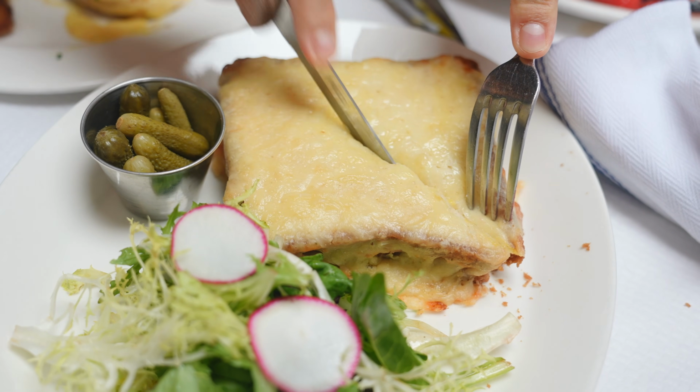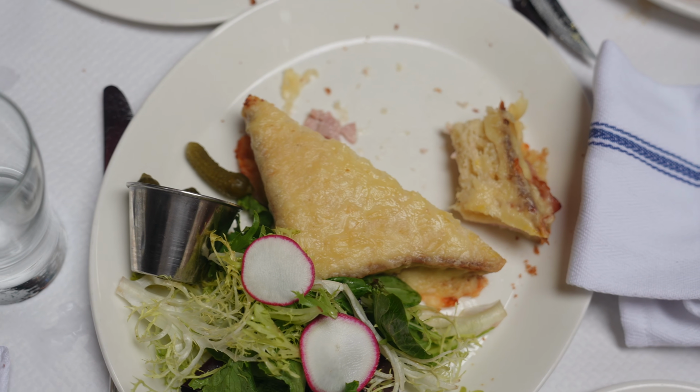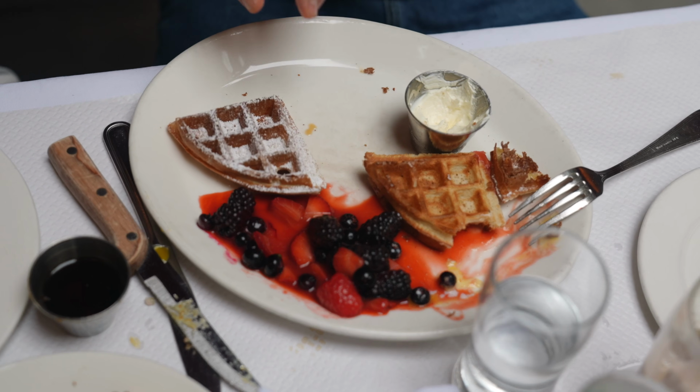Let's dig into this. So far, everything has been very simple. I never had that before, but that's pretty good. The cheese is very sharp. Slightly better than ham and cheese. So overall, Balthazar, if you're looking for a solid breakfast spot, maybe you can stop by here, but nothing really mind-blowing, but it's good. It's just not something worth traveling for. Oh, definitely not. So yeah, let's go to the next spot.